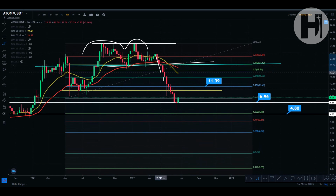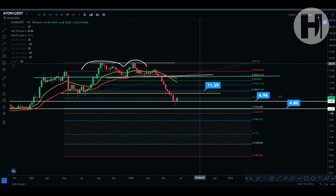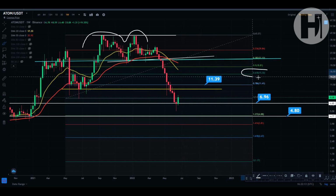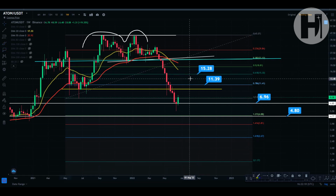And you have to be buying these strong moves to the downside, not these green moves to the upside. Okay, that's the basic philosophy about investing. If you're investing long term, then really it doesn't matter where you buy. So even $8 is fairly cheap for Cosmos, but I'm going to be buying in more at around $5-6 personally. So look for a rejection off the yellow trend line or the 0.786 here. You could even potentially go all the way up to $15.30, but I highly doubt that.